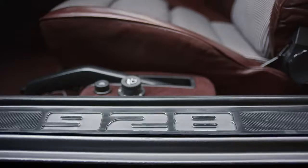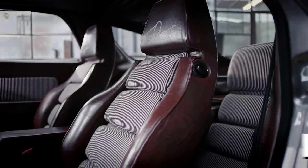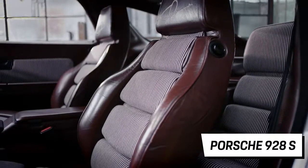This is the first one, the 928. If you have a look at the embroidery details on the headrest, and also if you just touch the leather, really nice rich burgundy color and white stripes as a contrast. So it's cool. Really nice. I love it. I love this car.